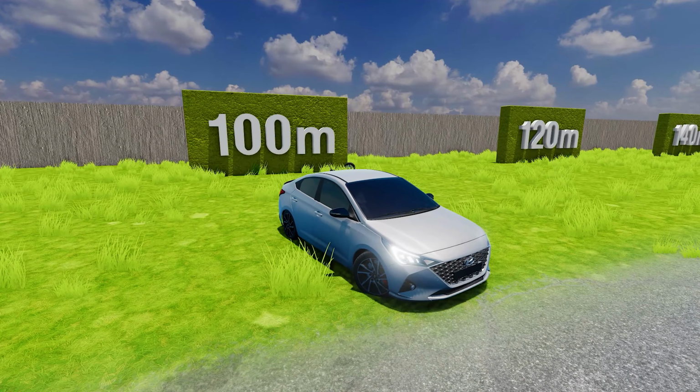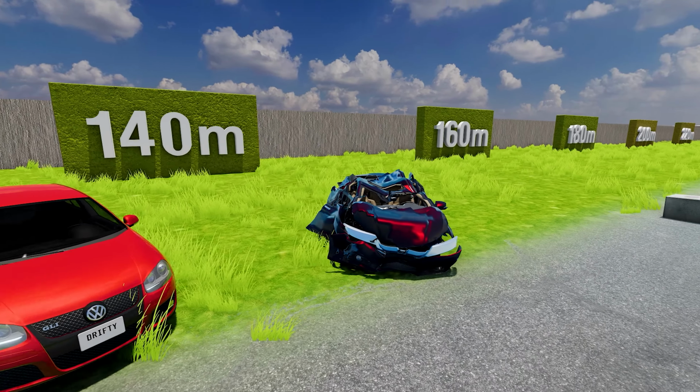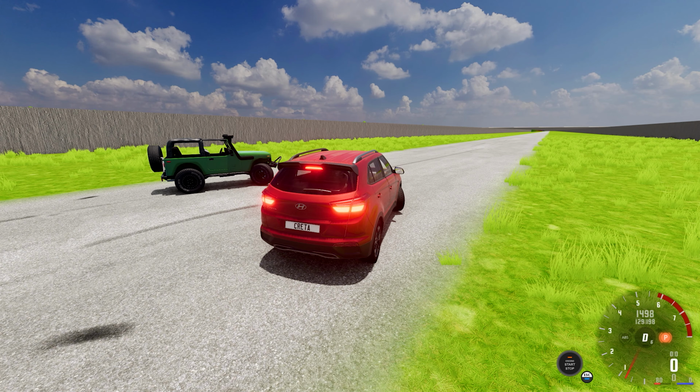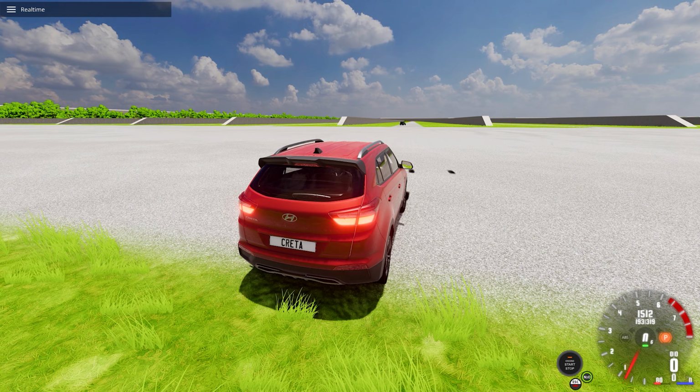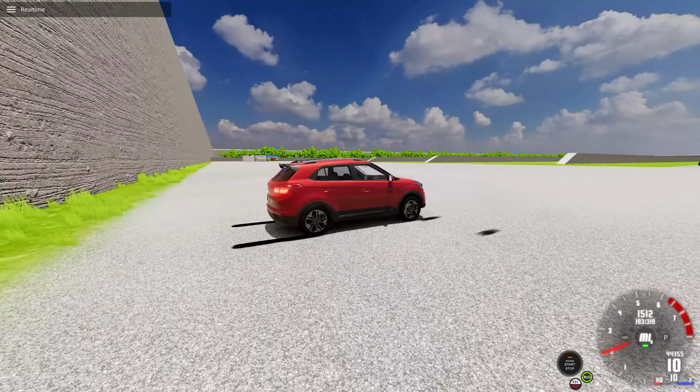Let's see the results. Verna stopped at 100 meters, Jetta stopped at 150 meters, and the City did not pass the test. Our last two cars are gonna be Creta and Gypsy. Our first car will be Creta.